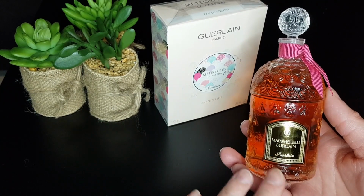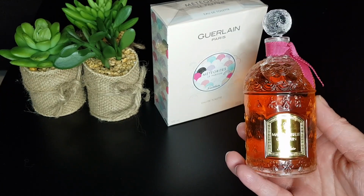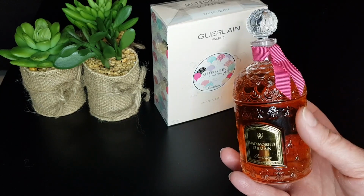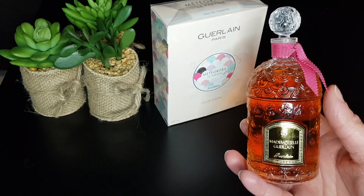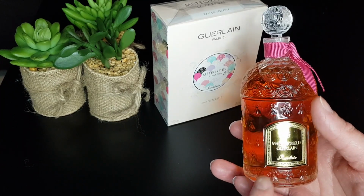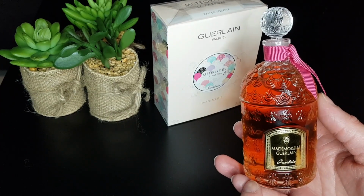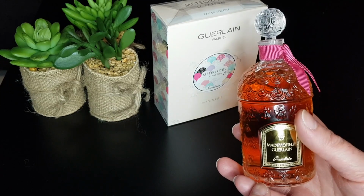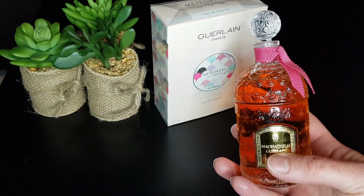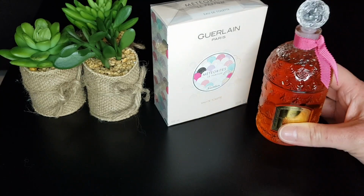I already talked about it I think in my most worn fragrances for the month of February, and I enjoy it so much. And this is funny because at first I think this is maybe the iris, and what is it also? This marshmallow. Then I smell the most, and then I think now it's the orange blossom. But this is really beautiful. This kind of orange blossom that I love. It's really soft and airy and feminine. It's really beautiful. I really enjoyed it.